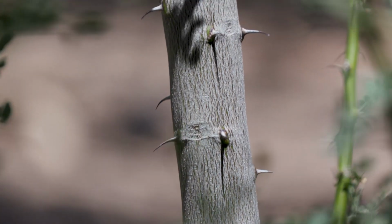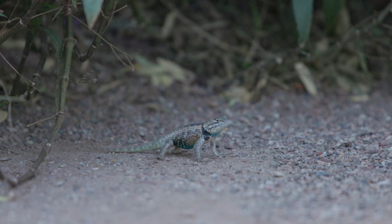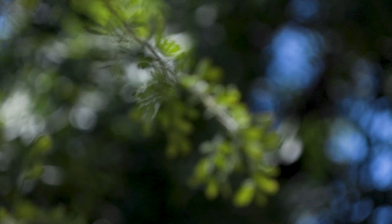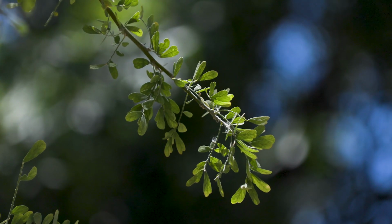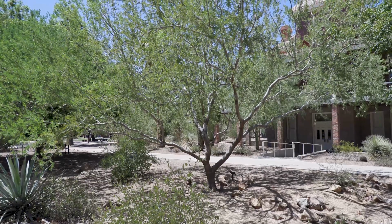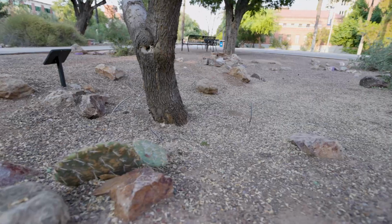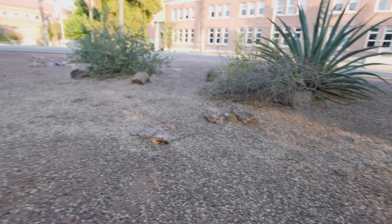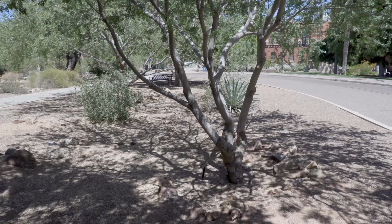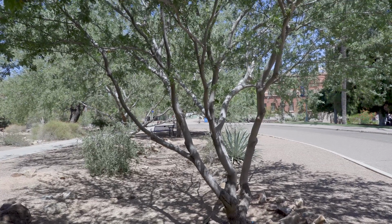Ironwood trees are habitat-modifying keystone species because their presence strongly influences the abundance, distribution, and survival of over 500 Sonoran Desert species. Like all members of the Fabaceae family, these trees are a legume species that can modify the soil composition by increasing nitrogen and other key nutrients. Ironwoods are considered nurse plants since the canopies create heat-relieving microclimates that protect seedlings and allow them to establish themselves.